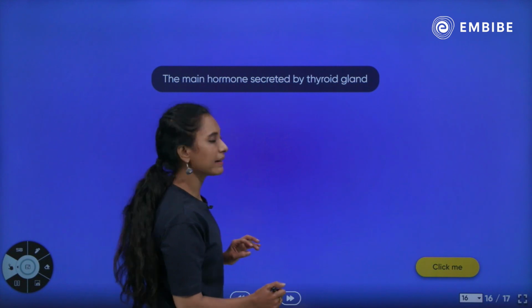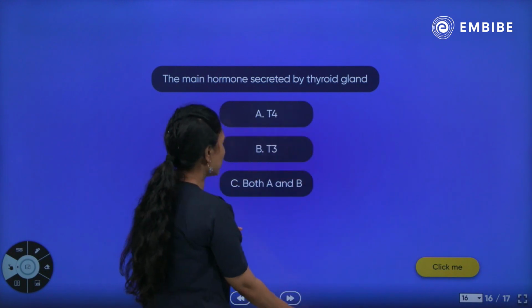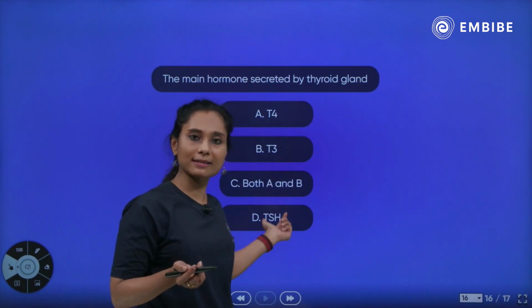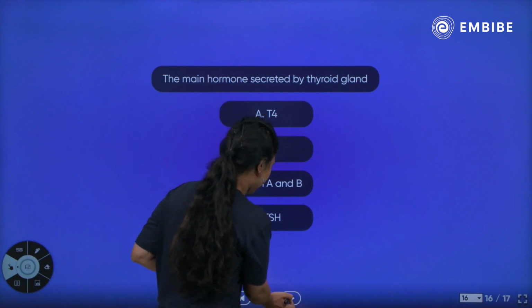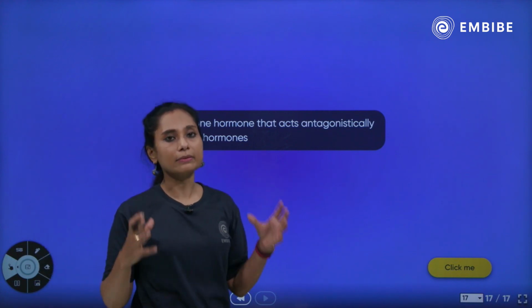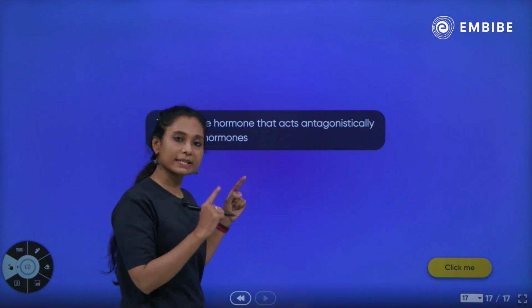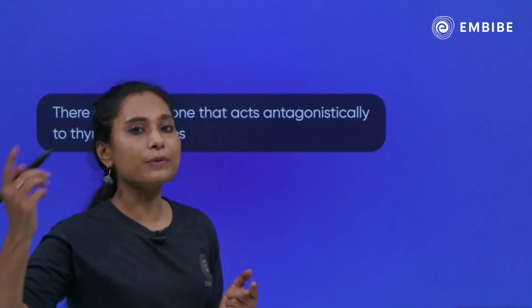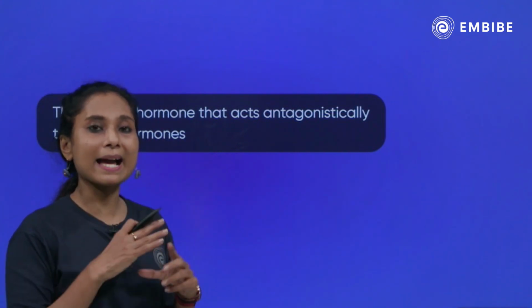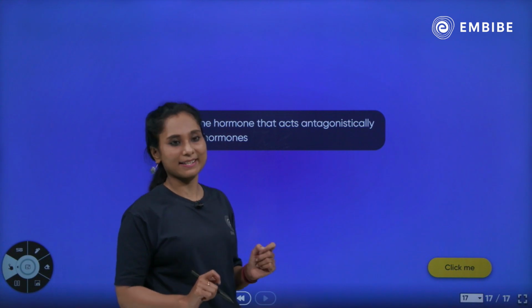The main hormones secreted by the thyroid gland: T4, T3, both A and B, and TSH. This question we can discuss in the next class. This is an assignment for you. There is a gland which acts antagonistically to the thyroid hormones. Antagonistic means opposite. There is a hormone secreted by the thyroid gland, and that is calcitonin. About that we will discuss separately, and this hormone acts antagonistically. Calcitonin acts antagonistically with another hormone, and we'll discuss this hormone in the next class.